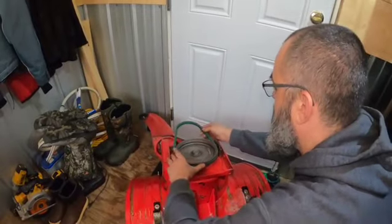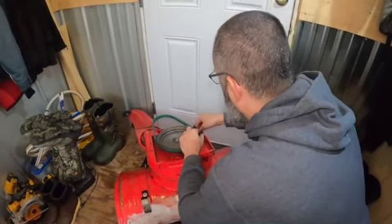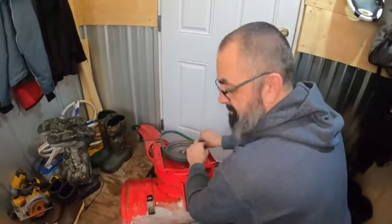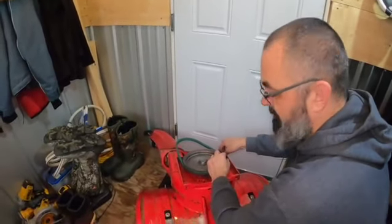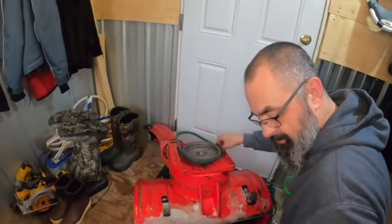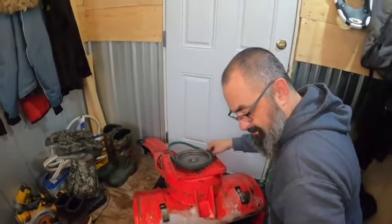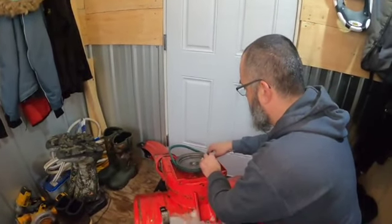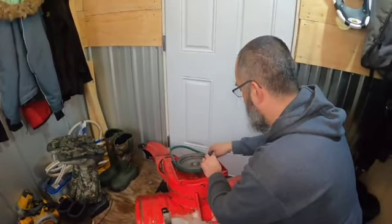There we go. So we got that belt on there. Put the guard back in. You want these guards as close as they can be to the belt without actually touching it. Without these guards, the way this tension system works, as soon as it lets the tension off, the belt would flop off. That's the purpose of them. It's not a safety thing. It keeps them on the pulley.